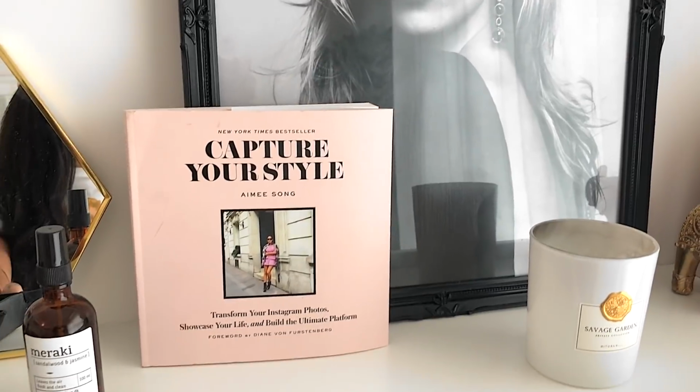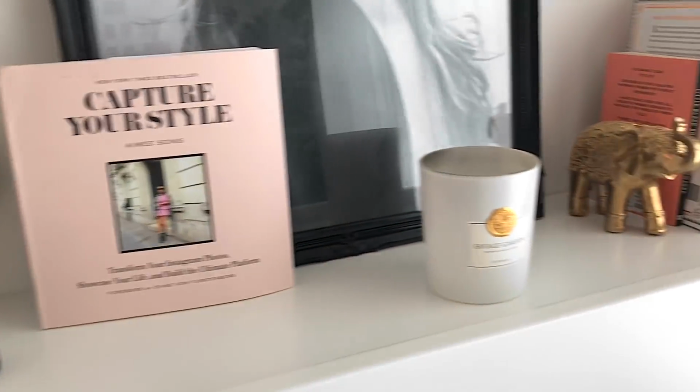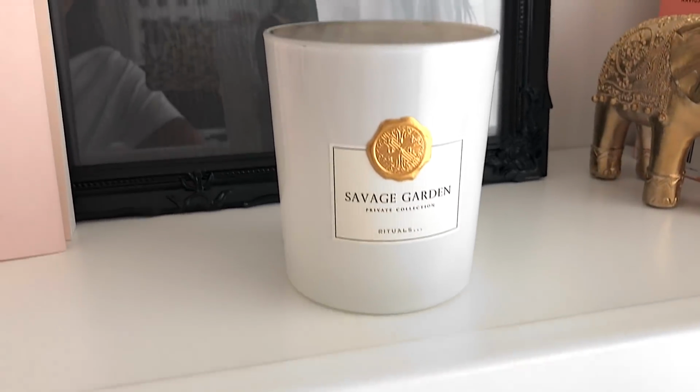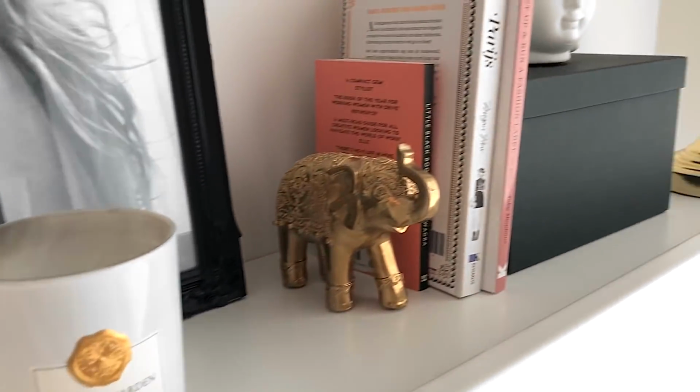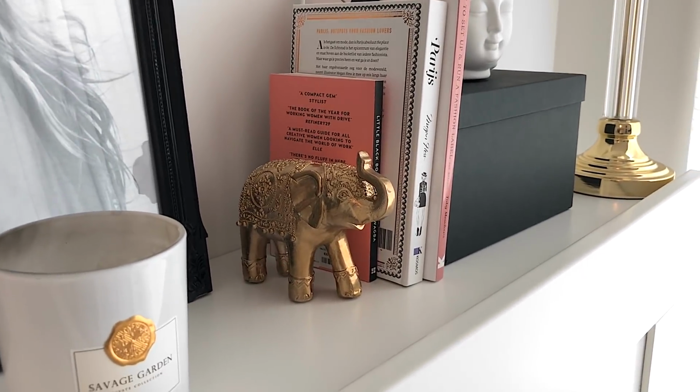I have this book and then another frame. I have a lot of books for decor. And I have this Rituals candle, which smells really good. I have this elephant, which I got from Primark, and it was rose gold, but I spray painted it gold.